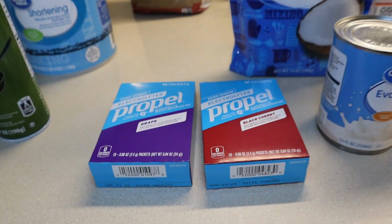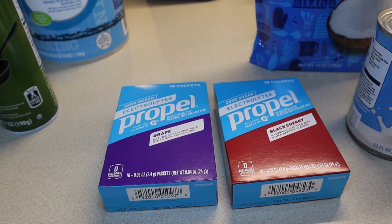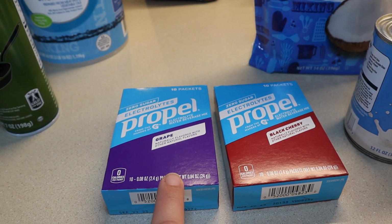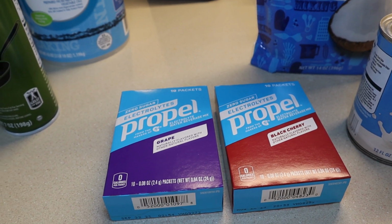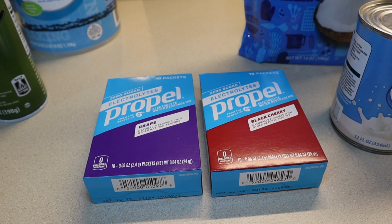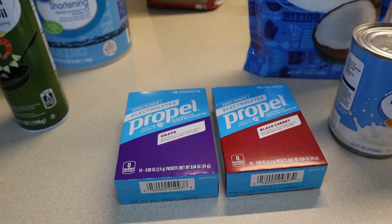Then last are these Propels here. Now, the reason we are getting these, and these are similar to the Liquid IV packets, but these don't have any bad additives, and the Liquid IV might not either, but these were cheaper. And we are using them right now really to flavor our water because our well water we are not used to. The kids do not like drinking it. And so we're having them add just a little tiny bit of this in their water, and it helps them so they will drink more water.